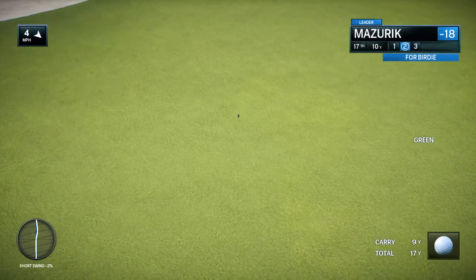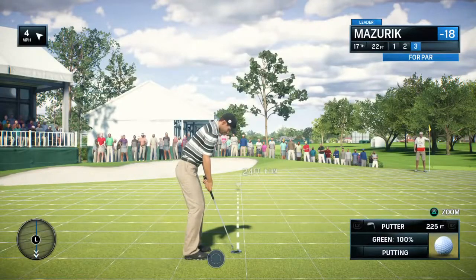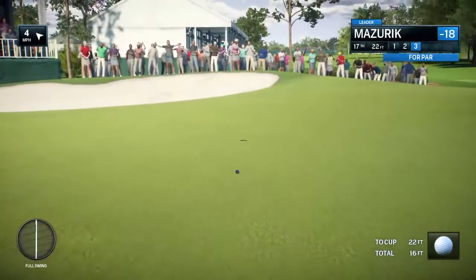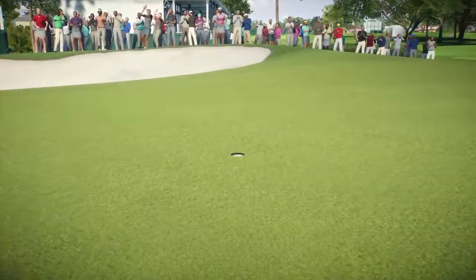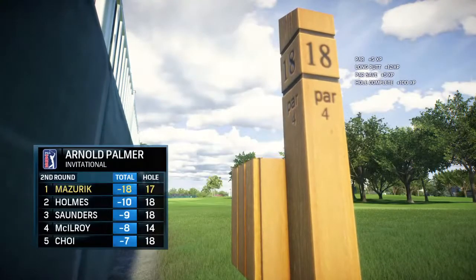Another good swing, another good approach shot. And it's a long way to the hole from here. Never easy. Frank, a par here, that's just fine.